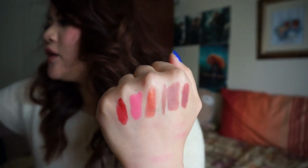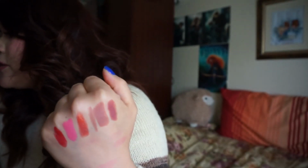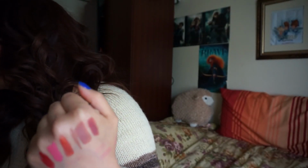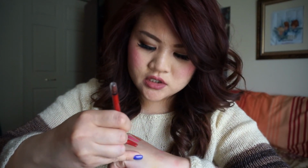The one that I use, see, I'm being so helpful. I have to show you guys the lip liner that I use. Every time I wear a red, I use this. This is by Sephora. I'm not sure if they still have this. Oh, and it's waterproof as well. This is the red. I will swatch it close to Ruby Woo.